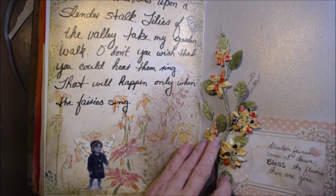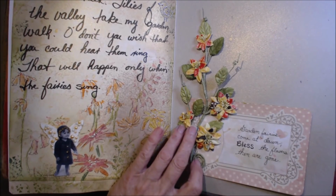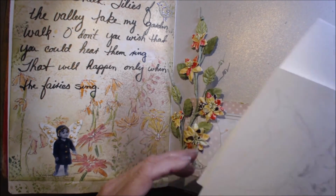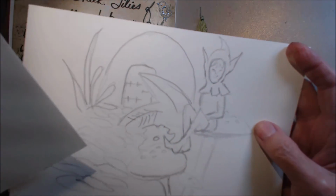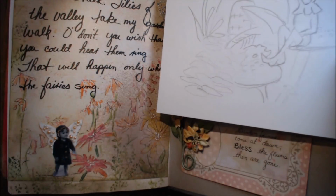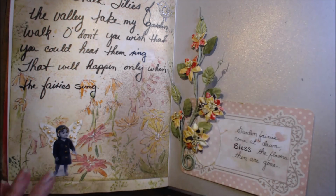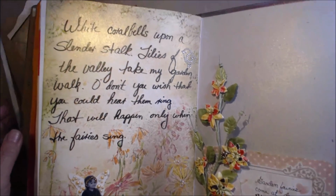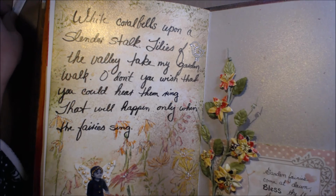I'm thinking I may end up using this other quote that I had done earlier over here on this page, and I've still got these. This is that first little fairy and more of a pixie type guy that I was drawing. I might end up painting those and maybe putting one of those over here on this other side, but then it would complement each other and I'd have a complete across the board layout there.